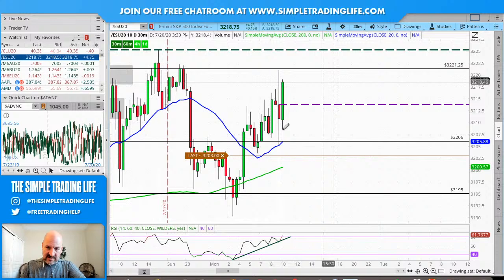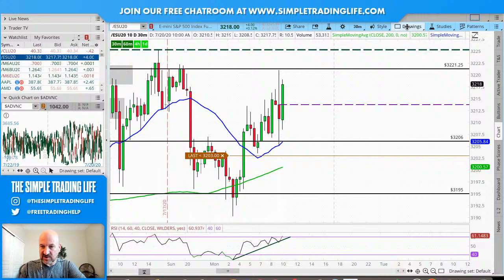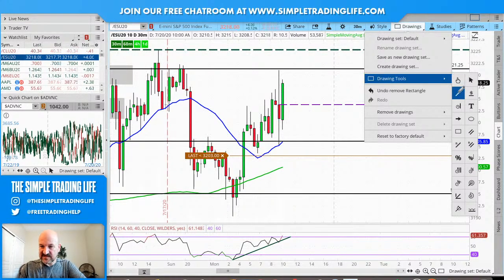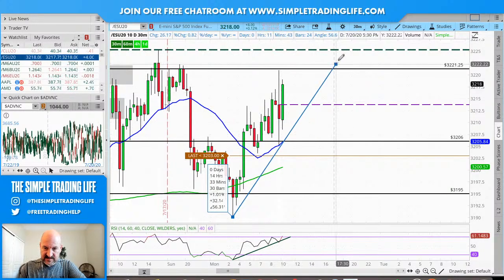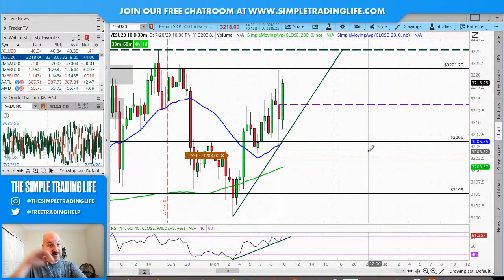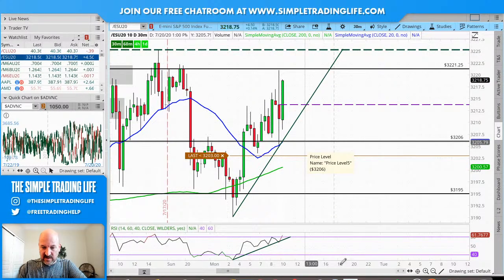If you want, you can draw a line. Oops, I have a rectangle. We want a trend line. All right, you can just do something like this. Now that's pretty steep. And what do we know about steep climbs? They can exhaust and then they can have big drops. They can look like this on the downside. So who knows, right? Who knows? We may go quite a bit up.